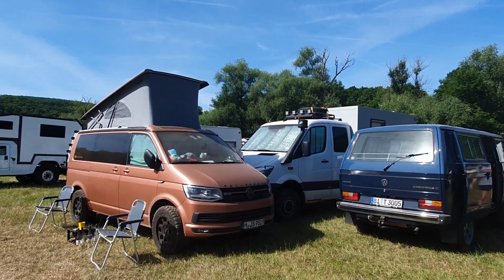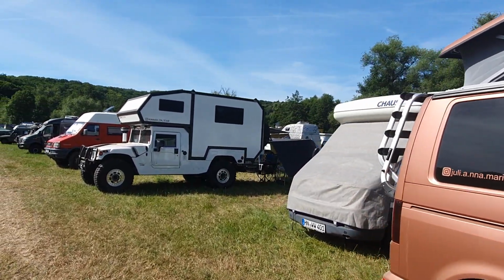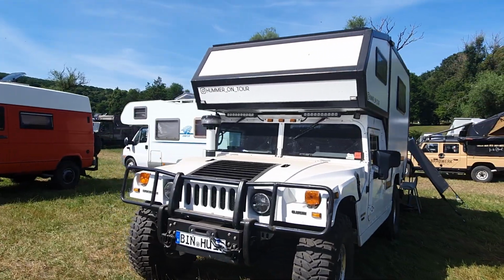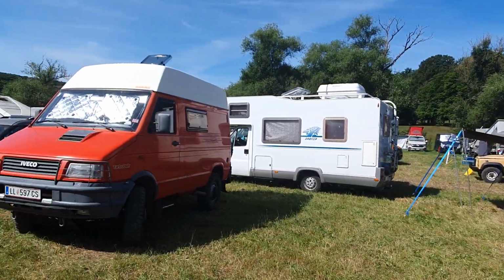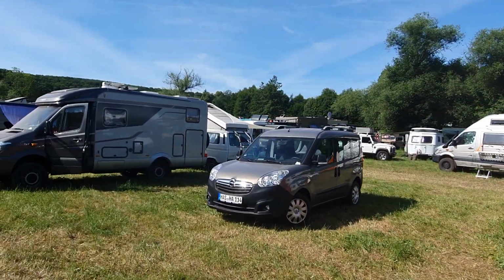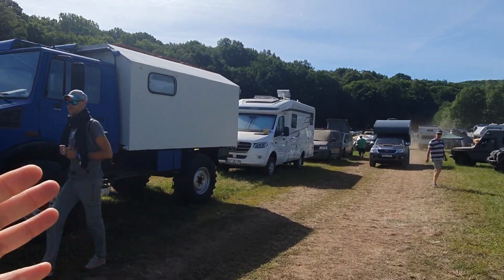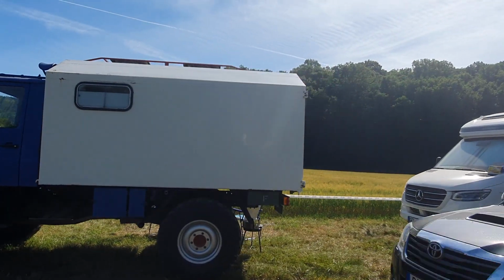And so what we can see above all are vehicles which have been specially adapted to the conditions which they are to be used in, such as this Hymer on tour, you know, with this Instagram thing. We do of course have vehicles which come off the shelf as well, such as this one here. Or this rather nice Hymer 4x4. But some of the equipment here, for example, this clearly designed for particular off-roading.